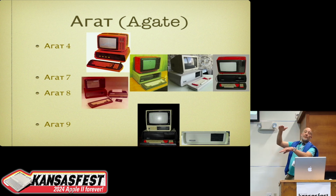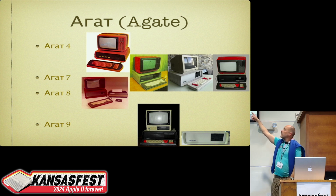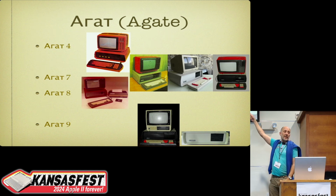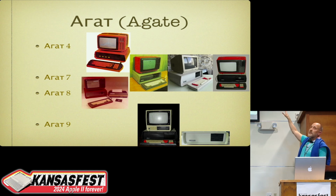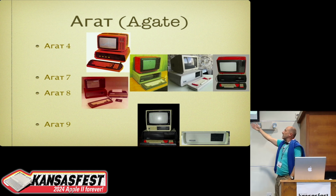slightly higher to improve cooling. In the beginning also a metal case, but later plastic, and they were a later version produced in a different factory. They were produced in several places. It had a black front panel, and Agat 9 had a similar appearance.